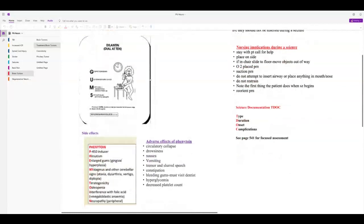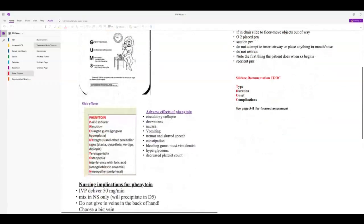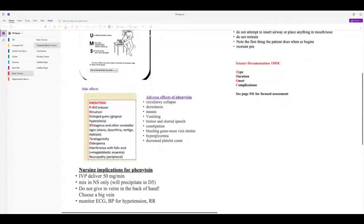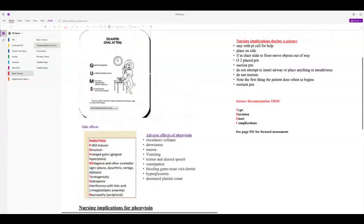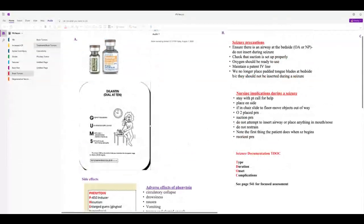If you're giving it IV, you have to give it slowly at 50 milligrams a minute. The reason is if you give it too fast, they're going to code. They'll go into cardiac arrest. So don't give it in small veins. Give it in a big vein because it is irritating. You need to monitor the ECG if you're going to give it IV. And this is, again, reiterating your seizure precautions.